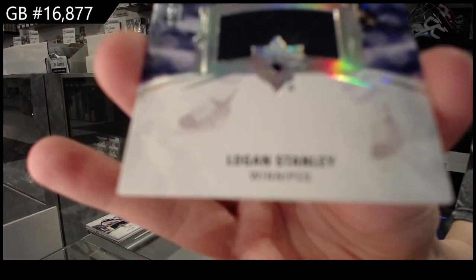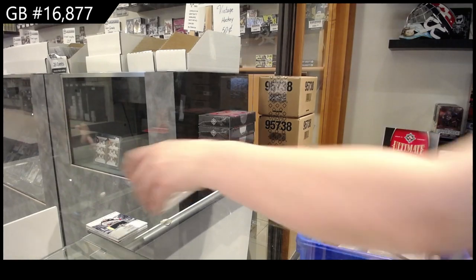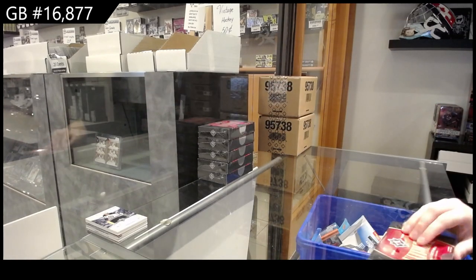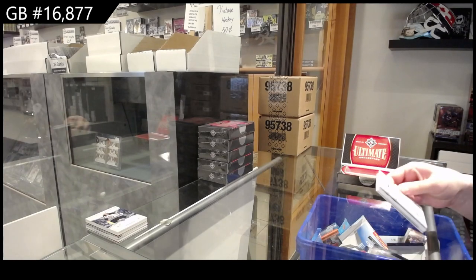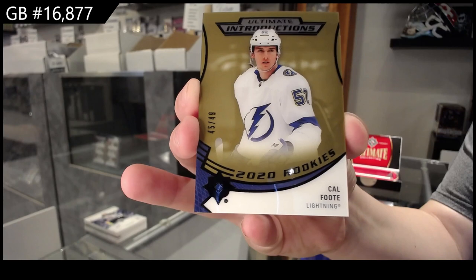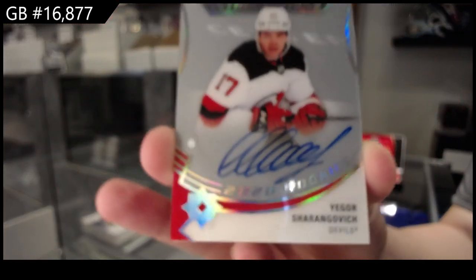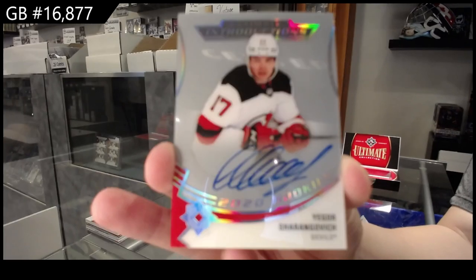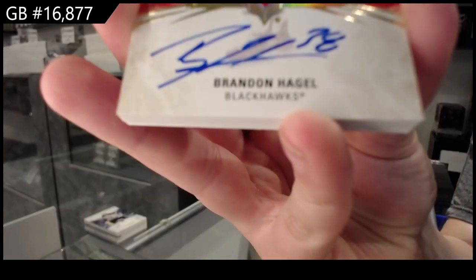And a rookie jersey of Logan Stanley for Winnipeg. /49 for Tampa Bay of Cal Foote. Introductions rookie auto for the New Jersey Devils of Igor Sharangovich. Auto number /99 for Chicago, Brandon Hagel.